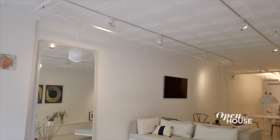Our projects are site-specific. Each one is tailor-made to the location. I hope you enjoyed taking a look at our Chelsea loft.